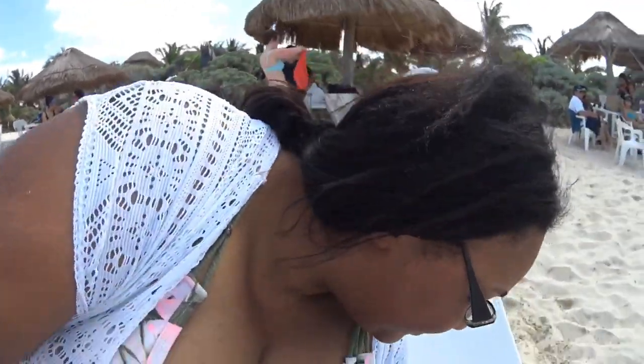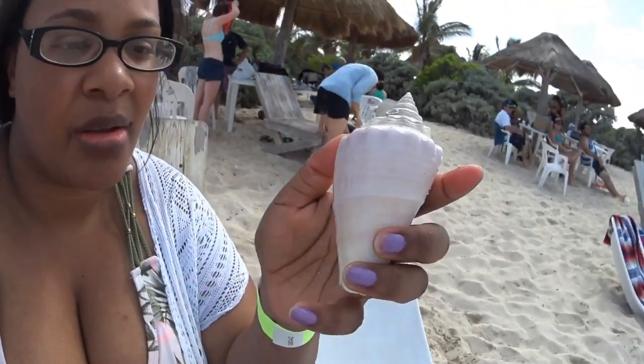Found a seashell. We're just having a good time, guys, at Techno Hotel. So definitely check it out if you guys are coming to Progreso.